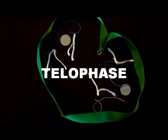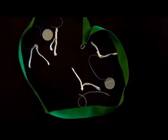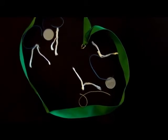The cell begins to pinch in the middle, beginning the cell's division in half. The chromosomes are now at each end of the cell near their centrioles. End of stage 6.